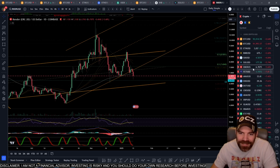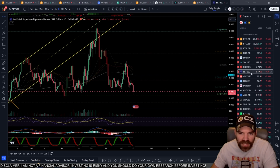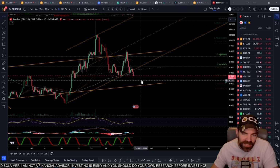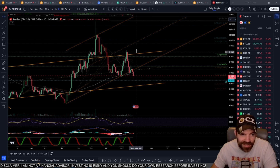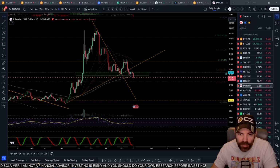But anyways, Render and FET have still been performing kind of poorly, in my opinion. These are my weakest holdings. I think these are the only two holdings I have that are still negative. So you can see Render, I'm a little bit above my cost basis, but I had to do a wash sale for taxes to basically lower my taxes for last year. So that's why my cost basis is lower. My real cost basis is like, I don't even know, $9.50 or something for Render. So I'm waiting for that to come back. Hopefully that comes back.